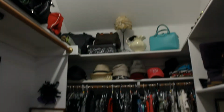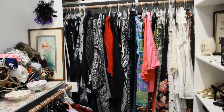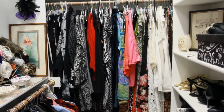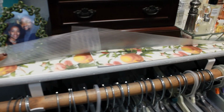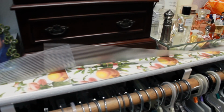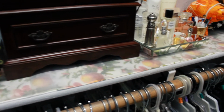I am so excited. When I was in Paris, I bought myself a vintage French chandelier, and I'm going to have that installed. And then I'm going to change out this paper that I have here and put something really pretty and fresh. I was thinking about going with maybe some pinks or yellows, or maybe add a little bit more black. I'm not quite sure, but I'm going to change that out.